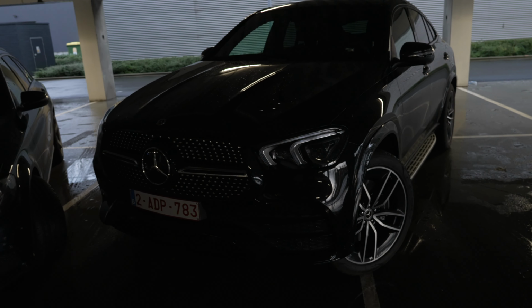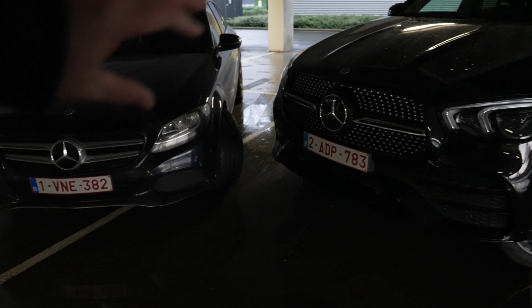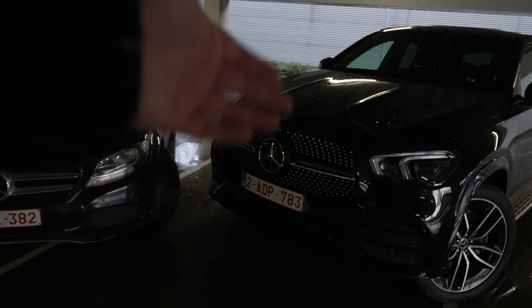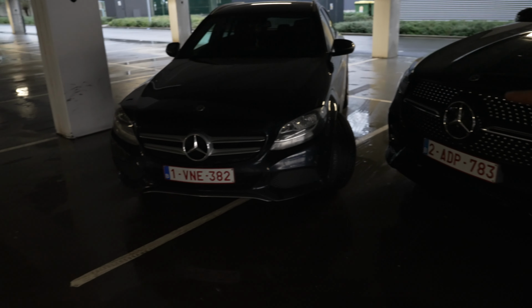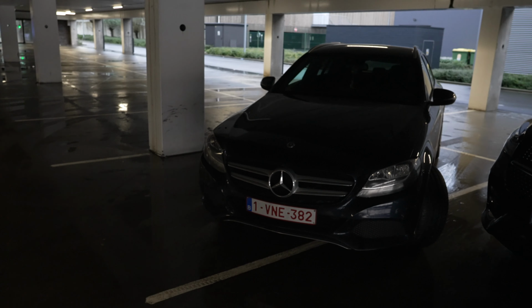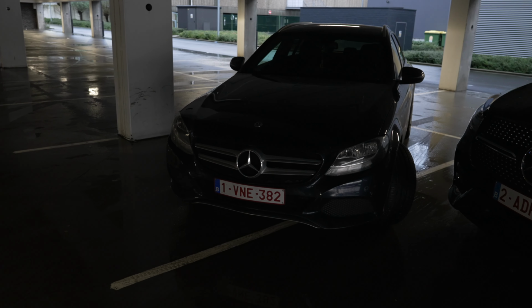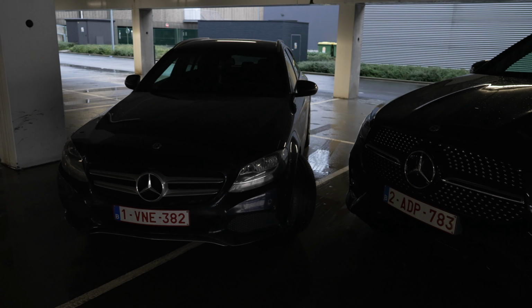Especially if you see the front, it's better than the AMG version. Yeah, it's nice with the diamond grille. AMG has straight grilles, and I don't like them. But I'm gonna put the straight lines on my Mercedes soon. I think it fits better than now. Yeah, it will be. I think it will be a more aggressive look. Yeah. That's true.